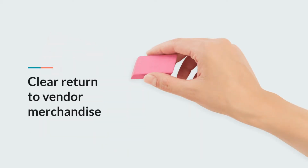Return to vendor merchandise should also be cleared from the count areas and labeled RTV or return to vendor, do not count.